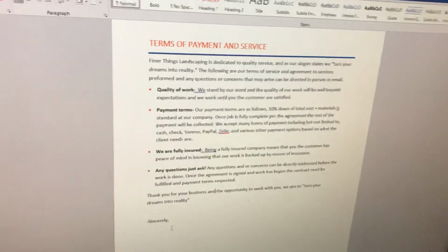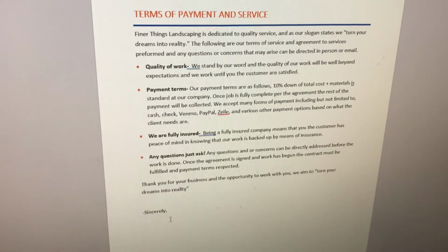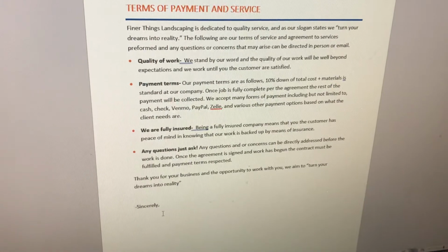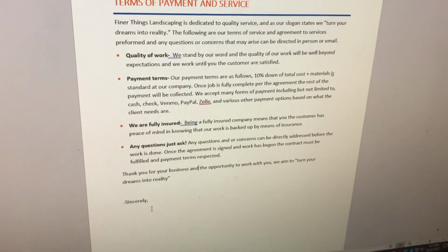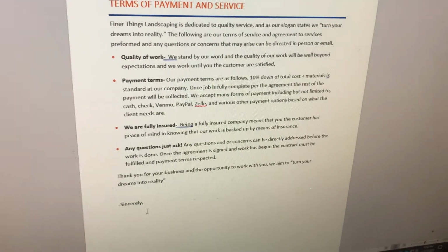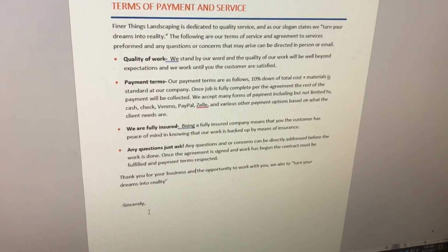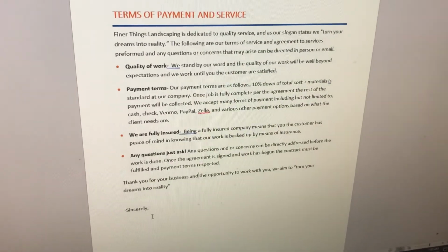And yeah, so next thing you should have is terms of payment and service. This is just one I found for a landscaping company, but obviously you're going to change that to your welding business. So you should basically have some terms of payment, so you're not held liable for things that are in here, that it's spelled out word for word what you're not liable for and what you guarantee. So quality of work, you should guarantee that at all times. Payment terms, generally, like I said, materials plus maybe 10% down if it's a big job, or 25% down. And then once the job is fully completed per the agreement, the rest of the payment will be collected.